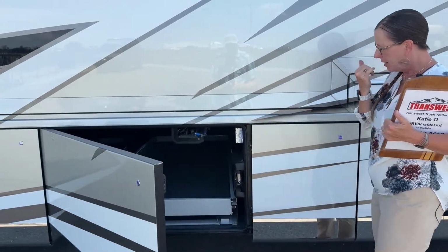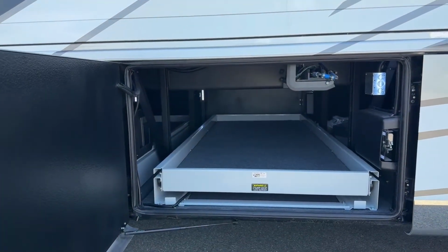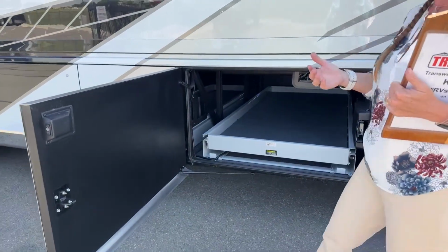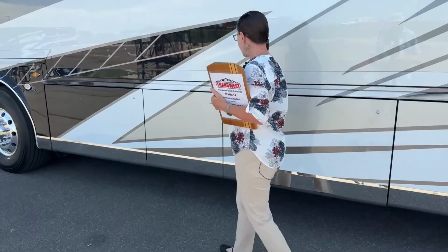Here's the other side of that big Power Glide tray, like I mentioned. These both are going to be 1,000 pound weight rated, and they come out 60% on either side, so you can load the coach from either side all the way to the center of the coach.